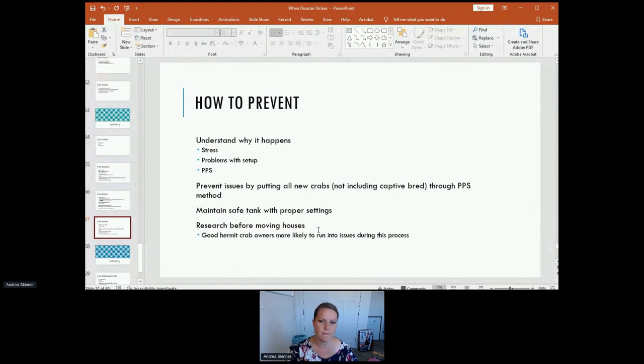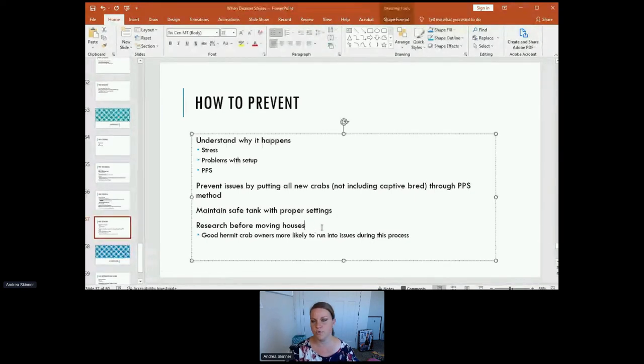Don't shop, adopt, whatever. Anyway, so put them all through the PPS method, not including captive bred babies, of course. Maintain a safe tank with proper settings, and do your research before you move to a different house.